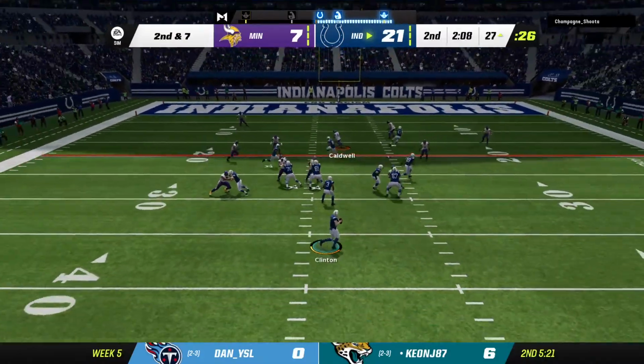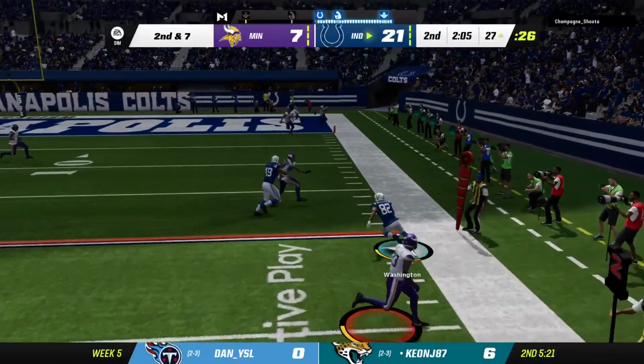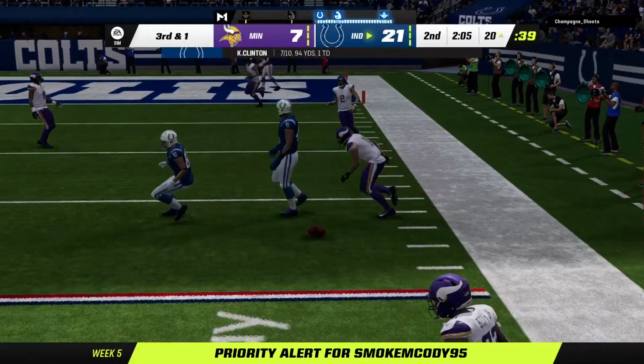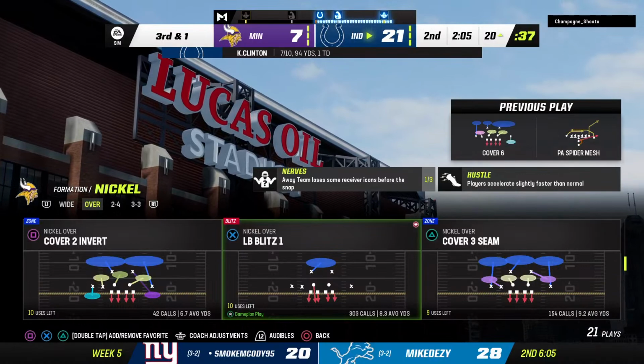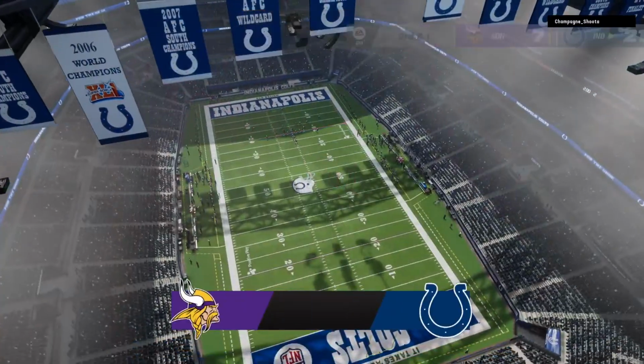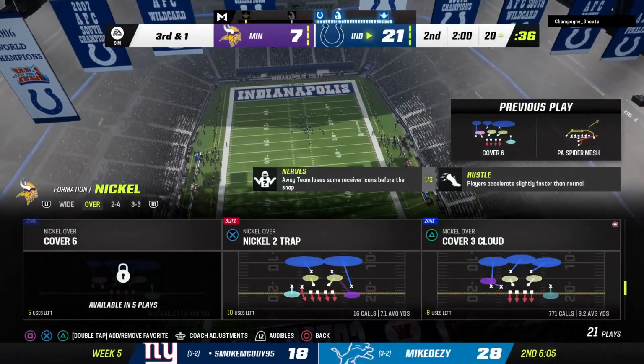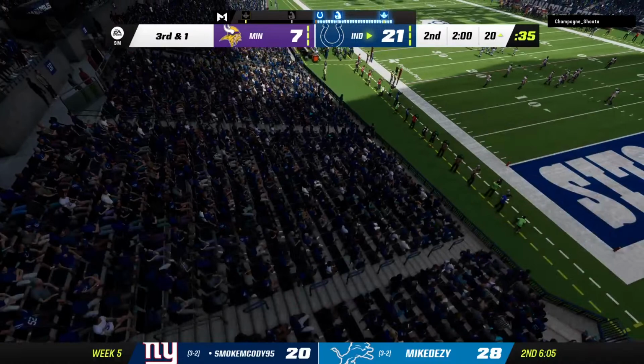Off the play fake. Clinton rolling to his right. To the right side and complete to Washington. And out of bounds right around the 20. Boy, the evolution of the game and how these guys in plays like that can get out of the pocket, keep plays alive, it just makes things so much harder for defenses.